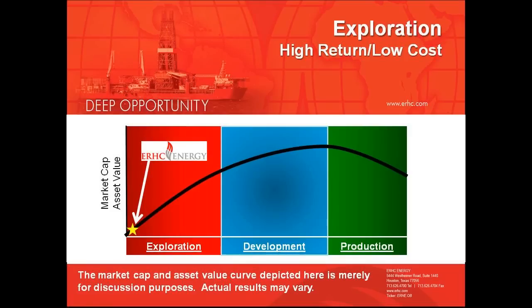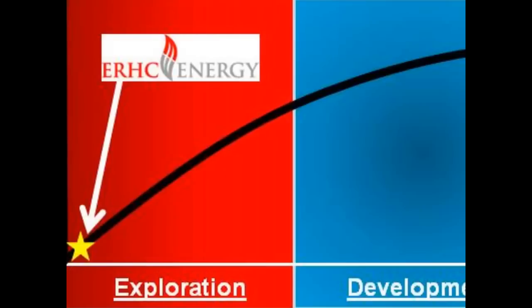It is not necessarily predicated on cash flow, and might not even involve the discovery of oil and gas. Now, generally, the asset valuation and market valuation of an E&P company will continue to increase through the exploration, and if there's a discovery, development phases of the asset life cycle. Now, this is where ERHC is right now with the assets in Chad and Kenya. And indeed, the JDZ, it's here. The value concept for early stage exploration, which is captured in that red column, is where our assets are.